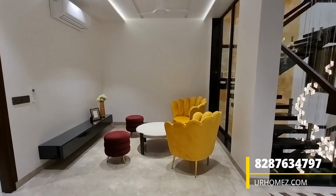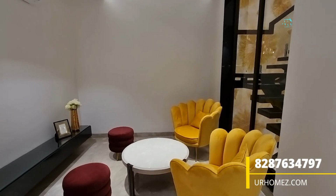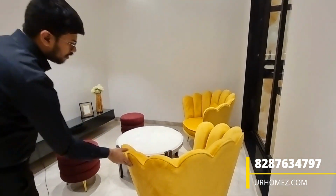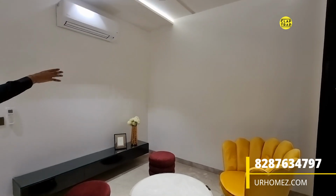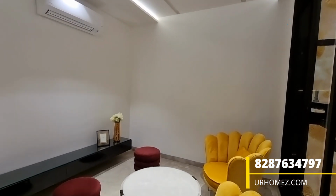Okay. Here we have a complete setup of the furniture, which reflects the kids zone. You have blue yellow nice flower pastel chairs, armchairs. Then you have a pouf. Then you have a space for a TV. And here we got a very, very beautiful clock. It's a huge clock, a customized clock.